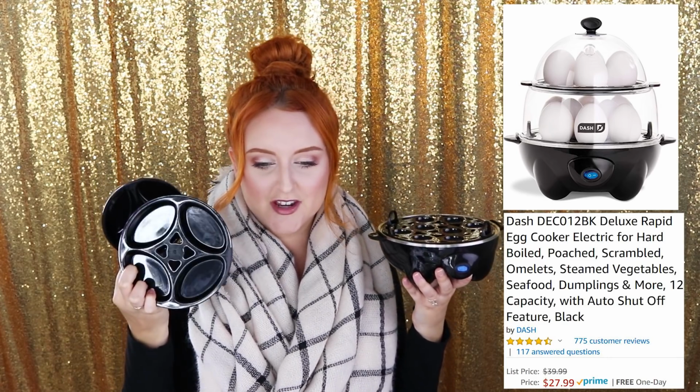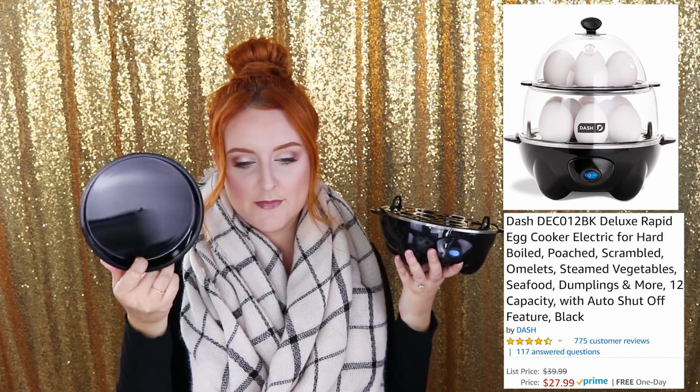Like these are for poaching eggs, but I don't know. I've used them before, like it works. But I feel like I can just poach an egg in my, so this is the omelet making attachment. These are the poaching, but I can make an omelet and poach my own eggs.